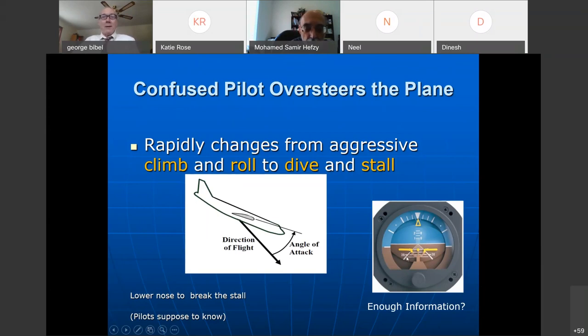They had an artificial horizon. So all they had to do was pay attention to the artificial horizon. They could have flown the plane. But these guys were totally baffled. And you can get that from the conversation that was recorded.